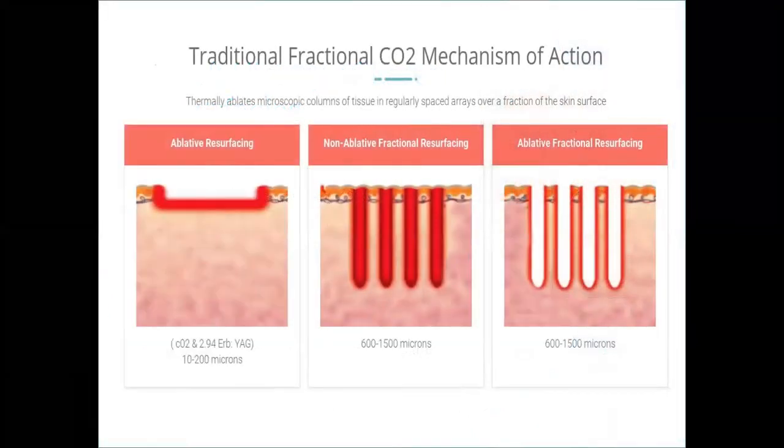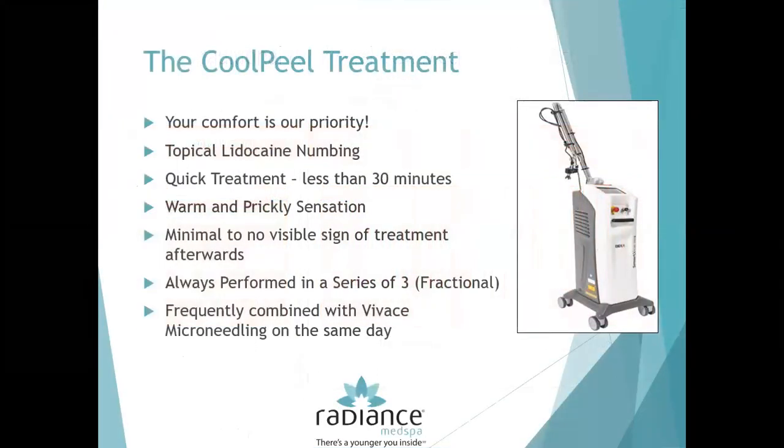This slide is just a little visual. It shows ablative resurfacing. The old lasers from years ago just would blast through the surface of the skin and you'd have this open wound. Then came non-ablative, where the skin is not open, but it just delivers heat. Those deliver good results, but not as good as when you ablate the skin completely. And now we have these little channels of ablated tissue, which both go deeper and are done fractionally. So just a little bit of visual for you.